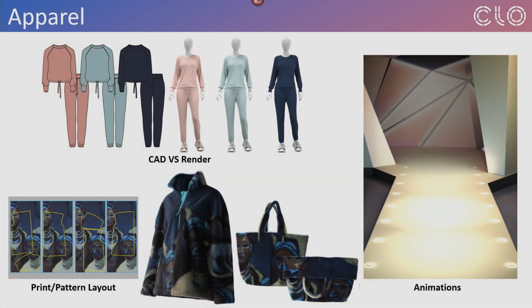So showing just how a CAD versus the render, when you actually put the garment together in 3D, can look very different. So that's why we do it. Sometimes it's a surprise to me when I see the CAD and then I see the 3D, and the 3D is what they want. And then print and pattern layout.